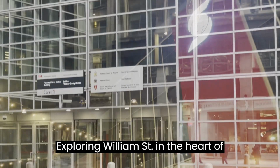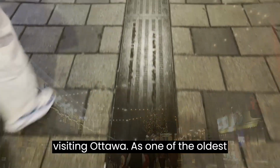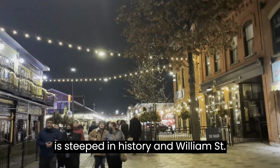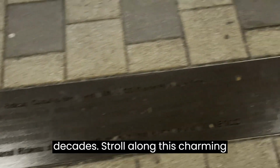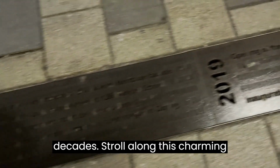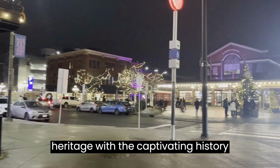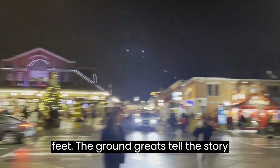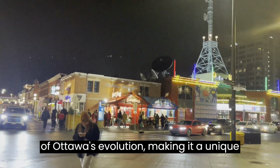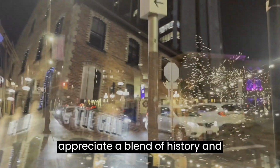Exploring William Street in the heart of Byward Market is a must for anyone visiting Ottawa. As one of the oldest farmers markets in Canada, Byward Market is steeped in history, and William Street offers a fascinating journey through the decades. Stroll along this charming street and discover the capital's rich heritage, with captivating history etched into the very ground beneath your feet. The ground grates tell the story of Ottawa's evolution, making it a unique and immersive experience for those who appreciate a blend of history and leisure.